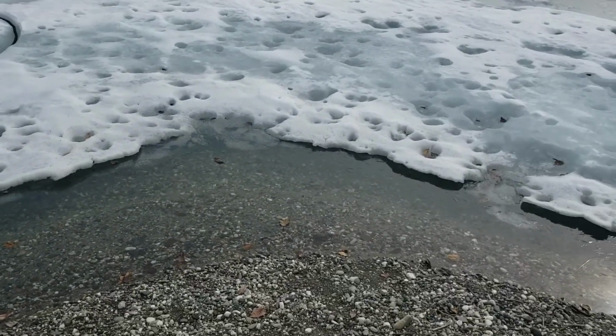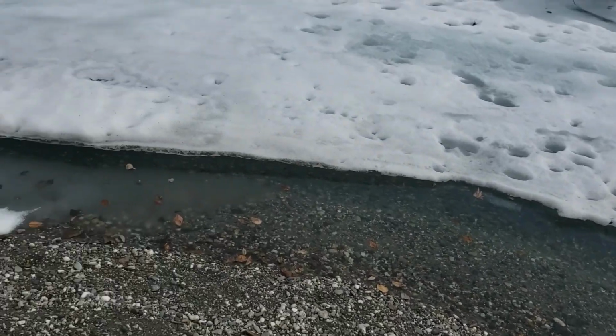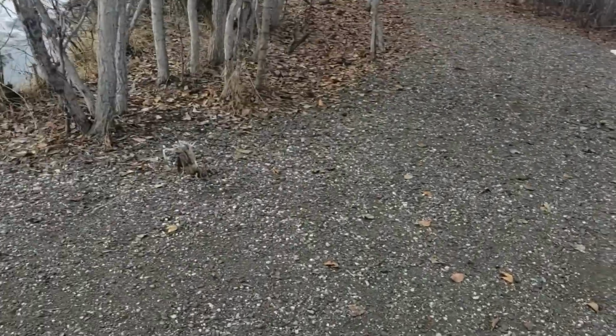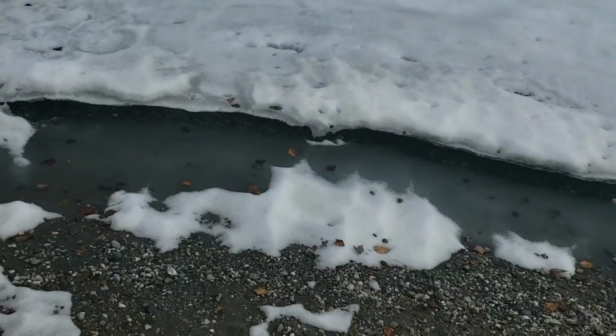But back to the point where we're out here to scout the ice, right? And so last time we were out here, all this trail here was knee deep out to about this tree area, and then the snow was up to the poles.